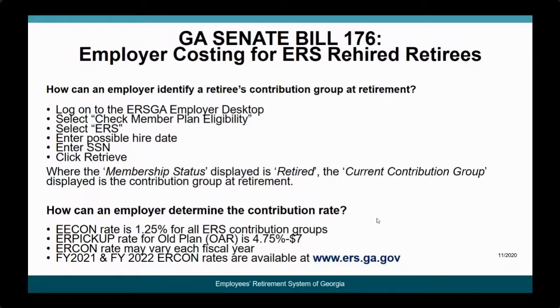All employers have an ERSGA contact with access to the ERSGA employer desktop. The module Check Member Plan Eligibility on the desktop can assist with identifying the contribution group at retirement. Follow the steps as outlined, and where the membership status displayed is retired, the current contribution group displayed is the contribution group at retirement. So say, for example, you've entered someone's information into the module and clicked retrieve, and the membership status says retired, and the current contribution group is new plan. That means that for that person, the contribution group at retirement is new plan.